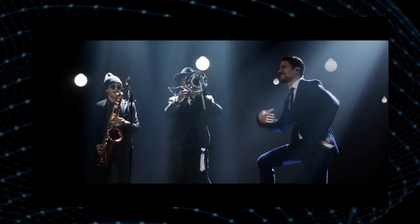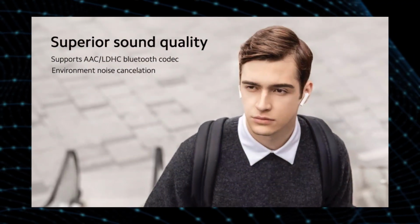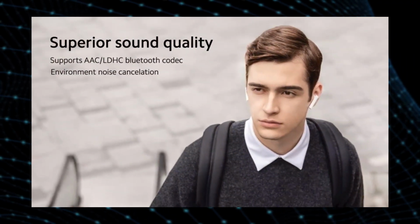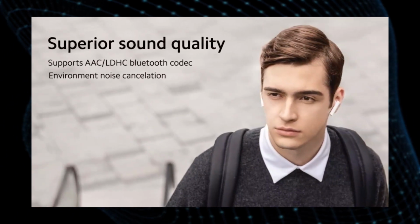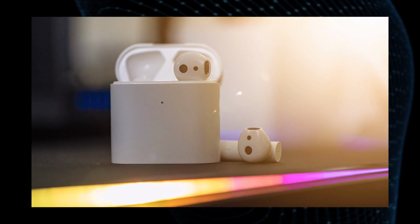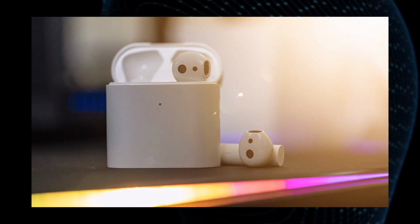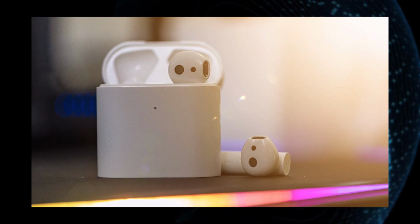Now if we talk about the sound quality, to get the best experience, Xiaomi opted for a 14.2mm dynamic driver with titanium composite diaphragm. The clarity was top-notch and had no visible distortions. It takes around 1 hour and 15 minutes to fully charge the earbuds and the carrying case itself. Xiaomi claims 14 hours of battery life between charges.